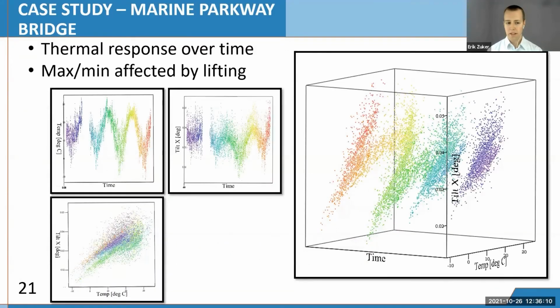Finally, for the Marine Parkway, we had to look at the implications of both time as well as temperature on tilt. Shown in 3D on the right is a cube that could be rotated in 3D space in the MathCAD file. And the three different 2D plots are shown on the left. The first one being time and temperature, essentially output from a thermometer. The next one is temperature, time, and tilt, which is the output from an inclinometer.